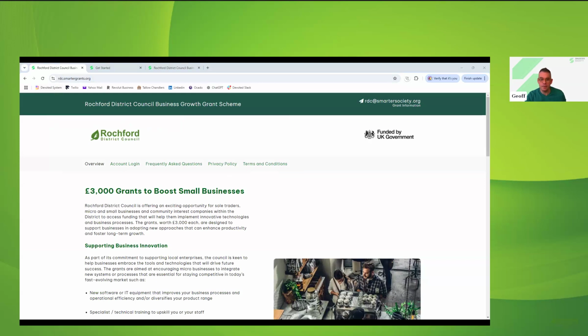Okay, so you should now be able to see the homepage of the grant application site, and this is the first page which you go through to be able to access this. And what I would recommend is that you have a full 2-week window for this. The first thing is it's very important that you go through and read all of the details first to make sure that you understand exactly how the grant scheme is going to operate, whether you are eligible for the scheme, and also understand any detail in terms of the frequently asked questions, details around the terms and conditions, and also around the privacy policy.